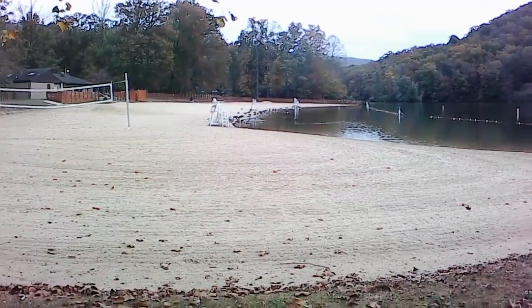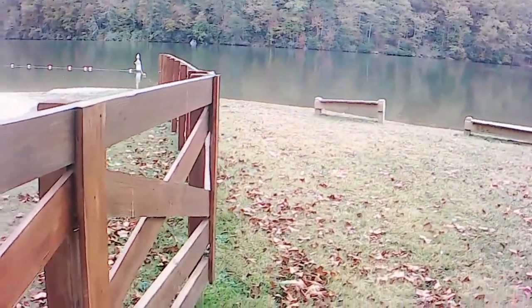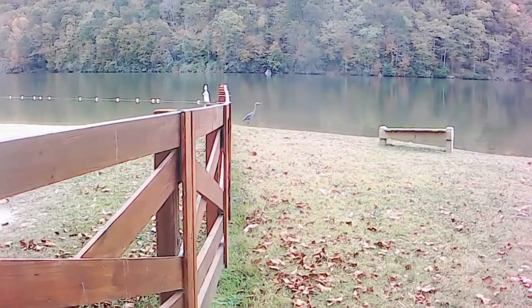It's beach day for the geese, but we got Mr. Great Blue Heron that just came in for a landing right there, coming on the other side of the post. He's creeping.